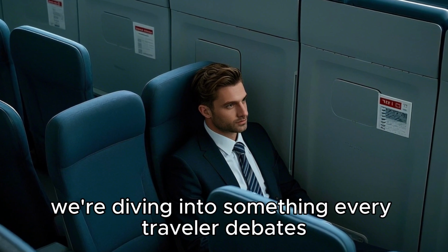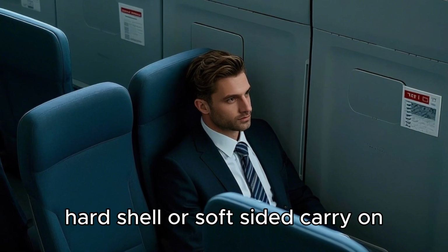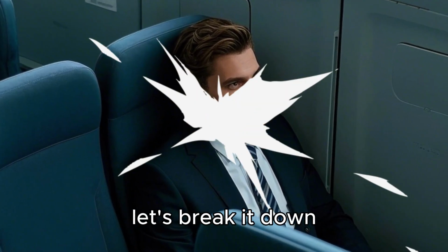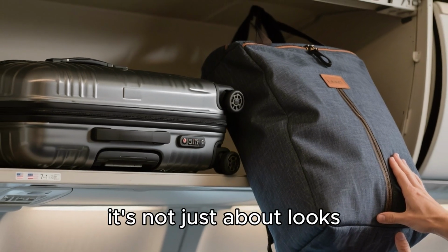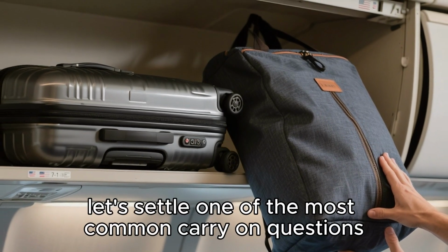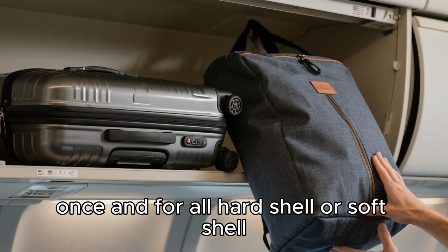And next up, we're diving into something every traveler debates: hard shell or soft-sided carry-on. Let's break it down. Hack number 7, pick the right carry-on. It's not just about looks. Let's settle one of the most common carry-on questions once and for all: hard shell or soft shell?